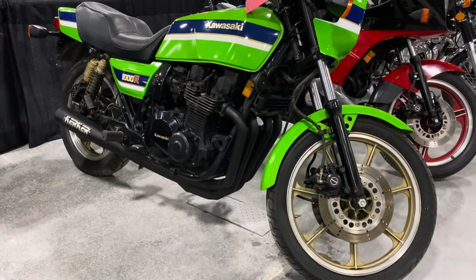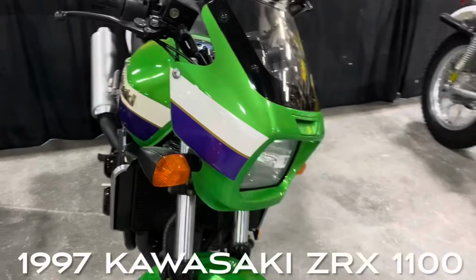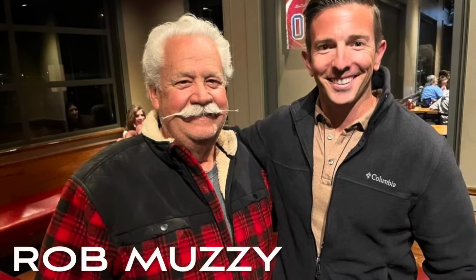Several years later, Kawasaki would come back out with the same paint style on the ZRX, another tribute to Eddie Lawson and the great Rob Muzzy.